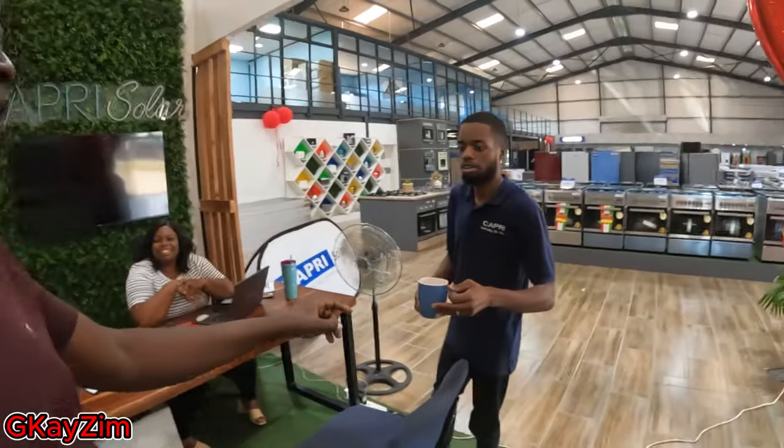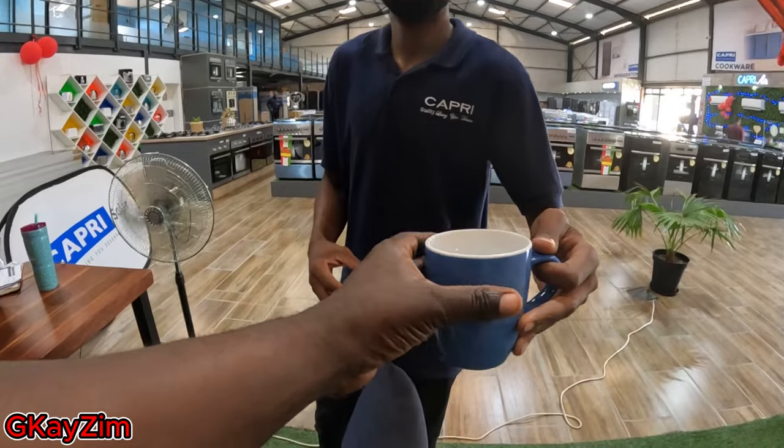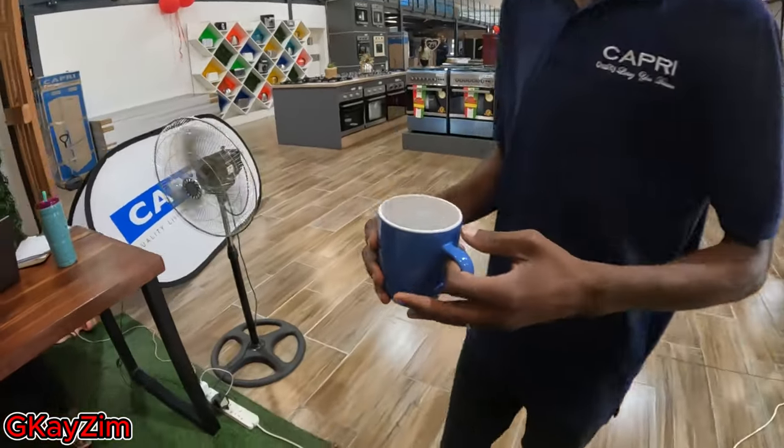So we're going to test the water from the microwave that we bought. It's water. It's hot, so it's working. Yeah, it's working perfectly.